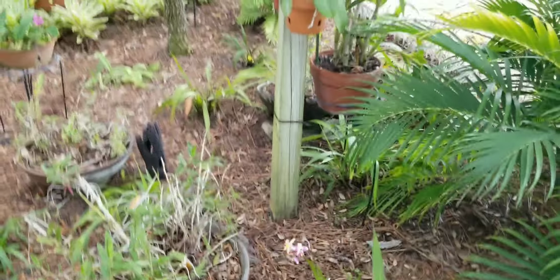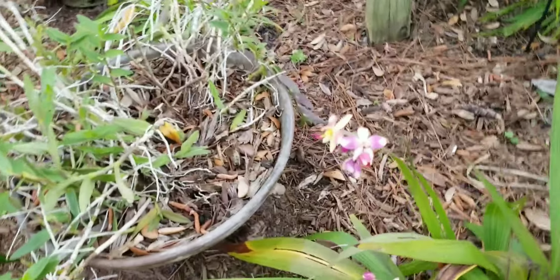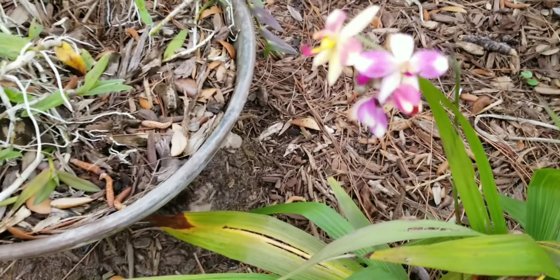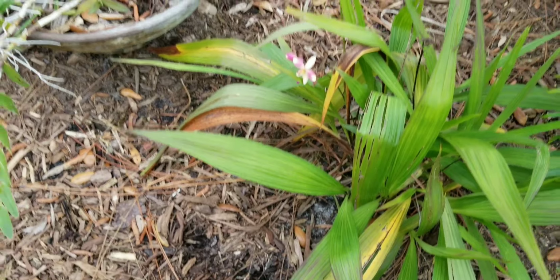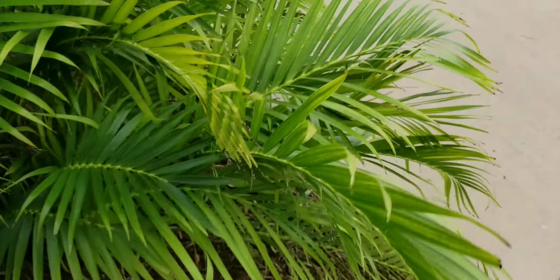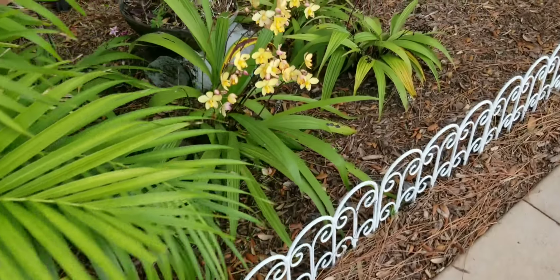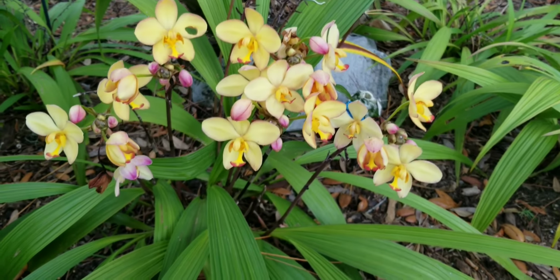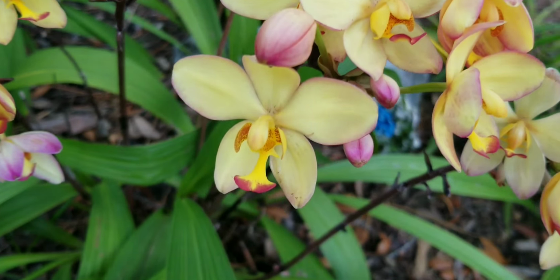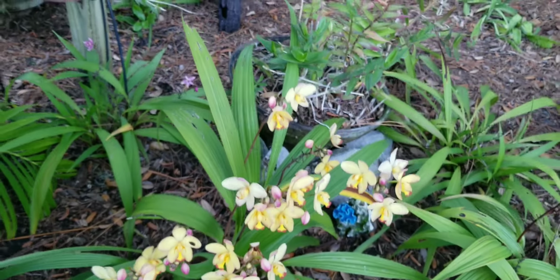Okay, and then we saw these here. These are the ground orchids. There were a couple of them. I don't have luck with them. I tried a couple of times. They say to put them in pots. Keep them in pots. I tried in pots. I tried in the grass. In the dirt, I mean. Never had luck. Look at this beauty. That's a ground orchid for you. Isn't that pretty? We like it. Yes. We like yellow and pink.